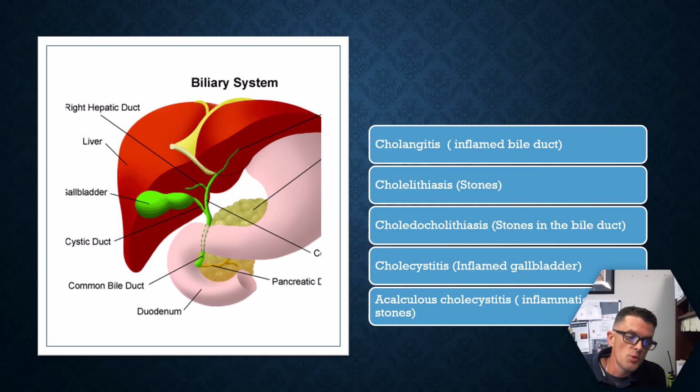But long story short, out of all this that you need to know, if you get a biliary tree question and you get a bunch of these chole answers and you don't know which one to pick, your guy is cholecystitis. Okay? Hope that helps, guys.